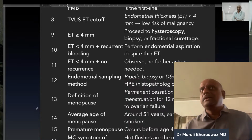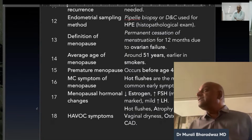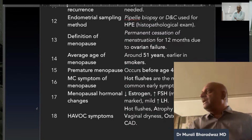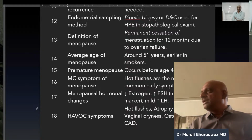No further action. So how do you do endometrial sampling, doctor? We use a Pipelle biopsy or dilatation and curettage. Look up the Pipelle biopsy device on Google. They will ask for that image.